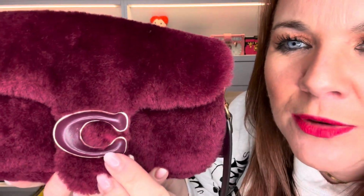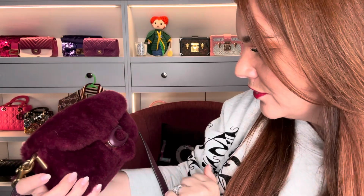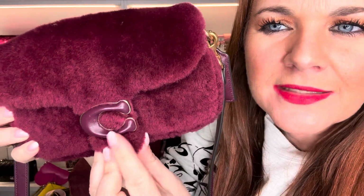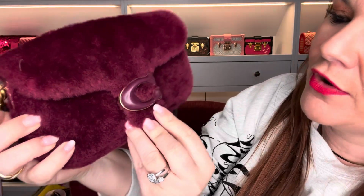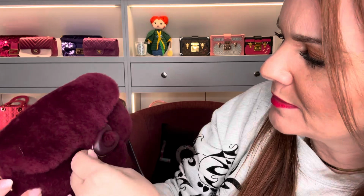The only thing I want to draw to your attention, and this has been on it almost since I got it, this might be hard to see because it's very small, but if you look at the C clasp, where my finger is, there's a little tiny white speck. You can maybe just see it there. It's a little tiny white speck on the leather cover of the C, and I just want you to see that if you're looking at this bag. The rest of it is fine, it's just that one little mark.